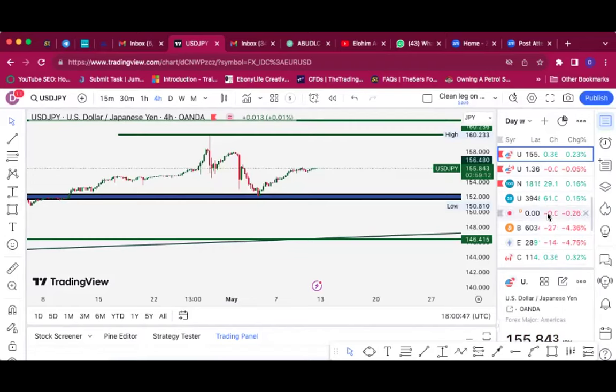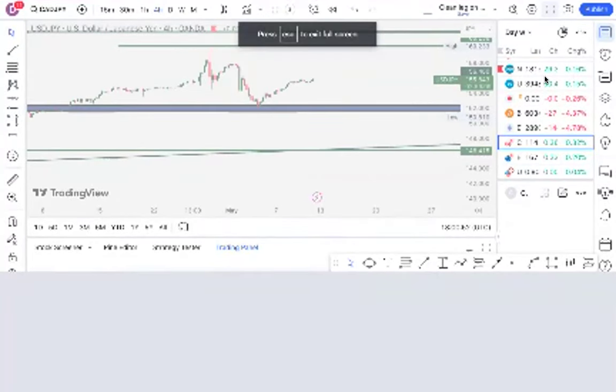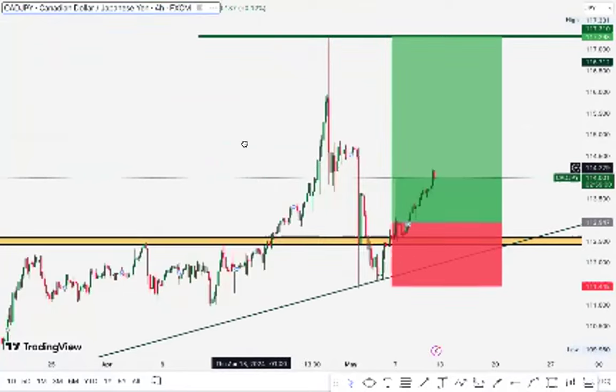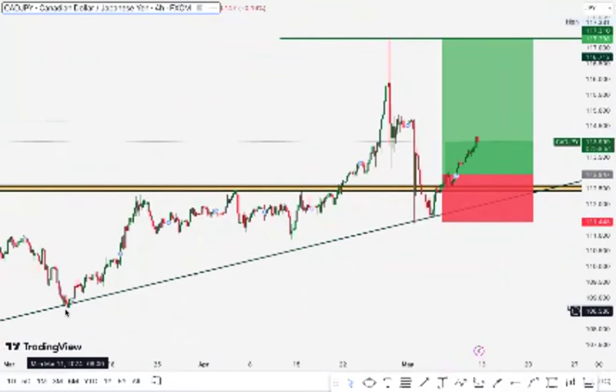Okay, so for CAD JPY here, this is the one that I actually took. I did not trade the USDJPY. I didn't take the pound JPY, so it is also similar. All right, so we have a break of structure and a pullback here. So this is the swing low.